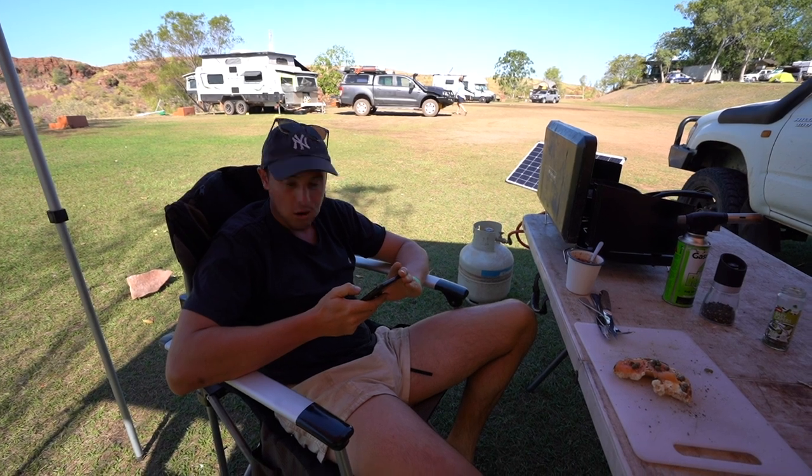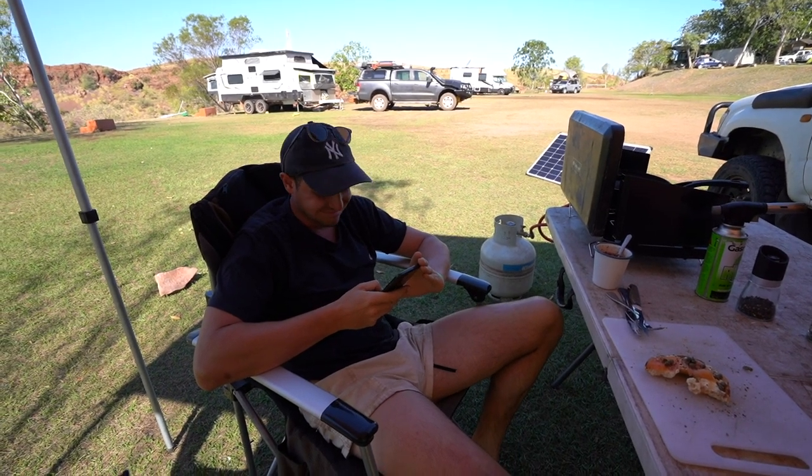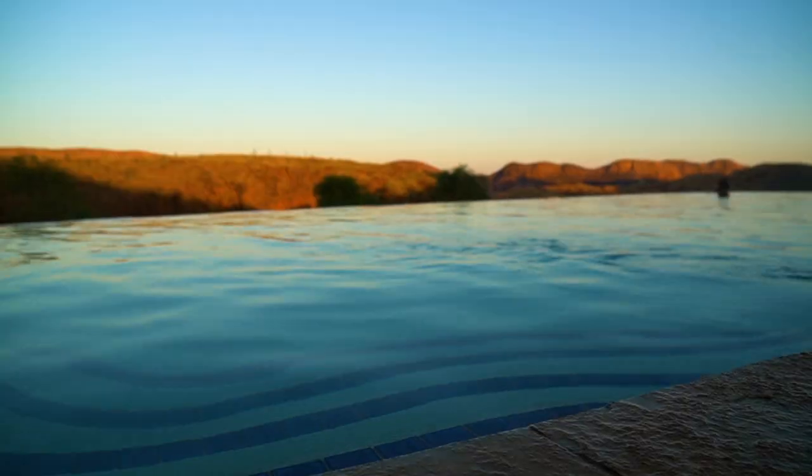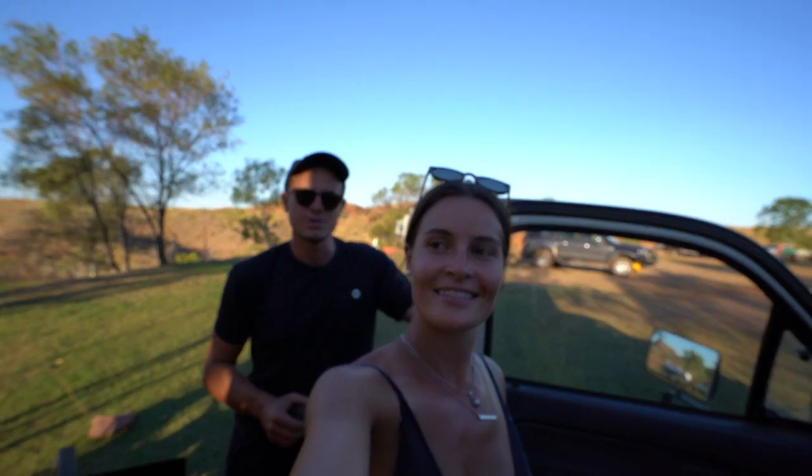We did a little workout and now we're going to go back to the pool and watch sunset over the lake. Should be pretty nice. Get that quintessential Lake Argyle infinity pool shot that everyone does on their trip around Australia. Yeah. Gotta get it.